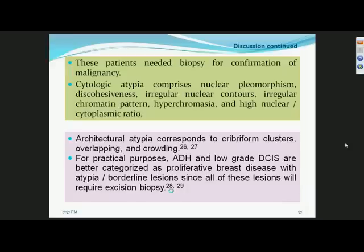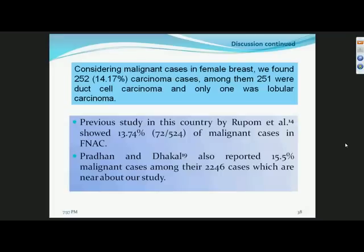Considering malignant cases in female breast, we found 252, that is 14.17% carcinoma cases. Among them, 251 were ductal cell carcinoma and only one was lobular carcinoma. A previous study in this country by Rupom et al. showed 13.74% of malignant cases in FNAC. Pradhan and Dhakal also reported 15.5% malignant cases among their 2,246 cases, which are near about our study.